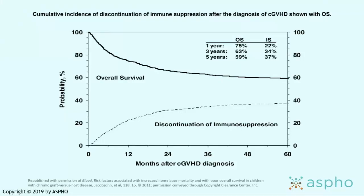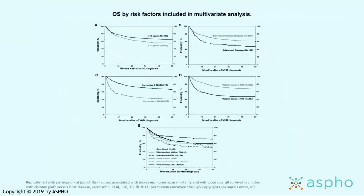Chronic GVHD, of course, can get better over time, and what I always tell patients is that if they get it, the median time to their chronic GVHD resolving is about 2 years. So they may need to be on immune suppression for a period of time. This I'll go through very quickly. Bottom line is it shows that there are certain factors associated with it. Younger patients do better. Patients who have advanced disease do worse, mainly because their disease can still sometimes come back, even if they have GVHD. Low Karnofsky does poorly, and low platelets do poorly as well.